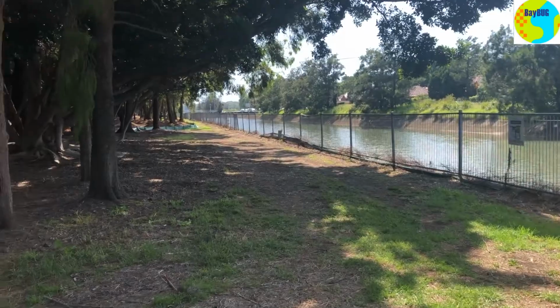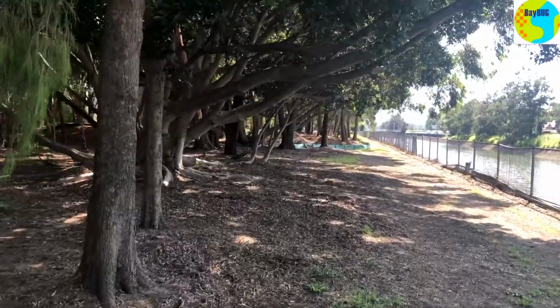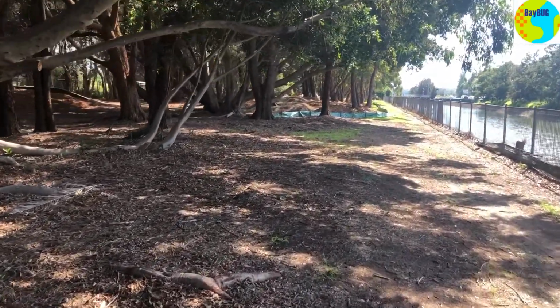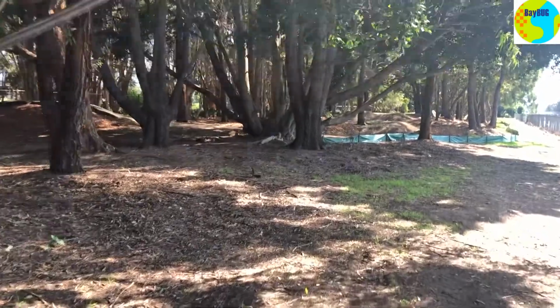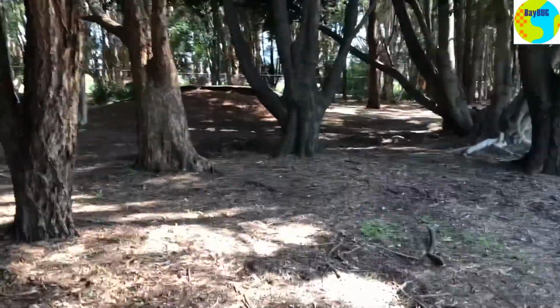Now, the gates were open the other day. I don't know if that was because the workers forgot to close them, or whether the thing had actually opened up, or some kids had just gotten sick of waiting for the mayor to come and open this thing up, and just opened the gates up and went in and had a go. Because I've certainly seen a few people riding around in here, and there's bike tracks in the dirt.